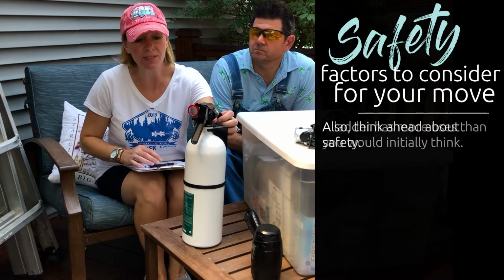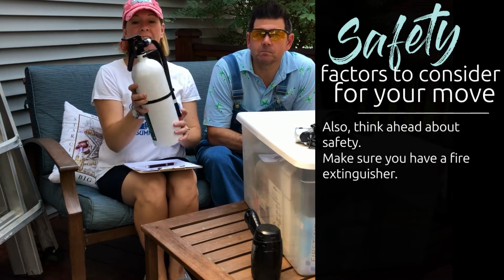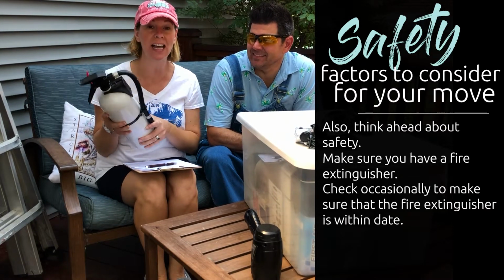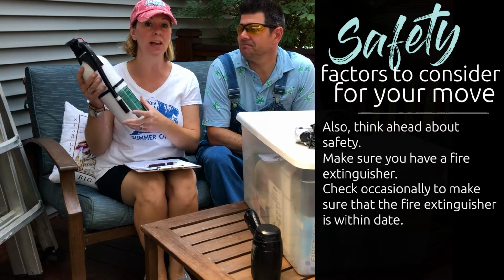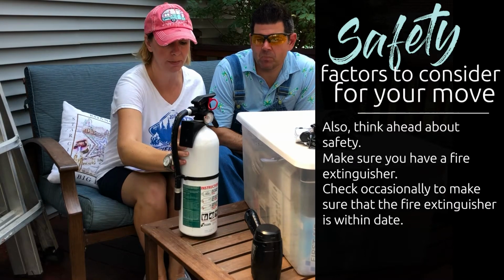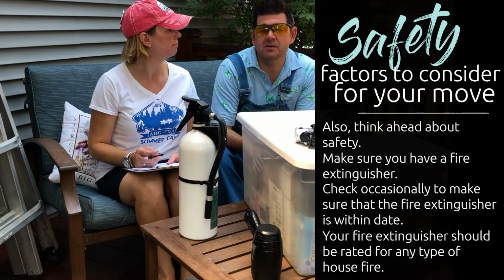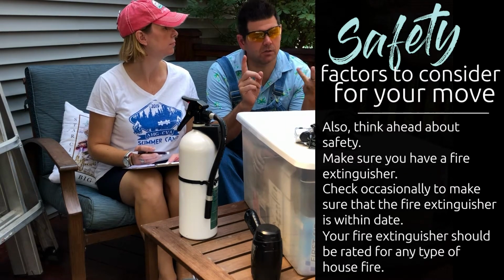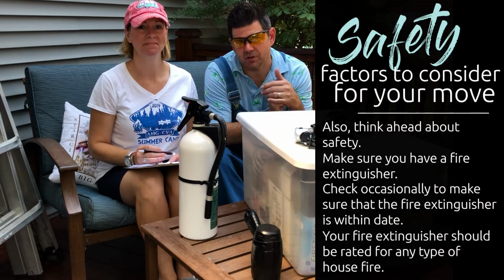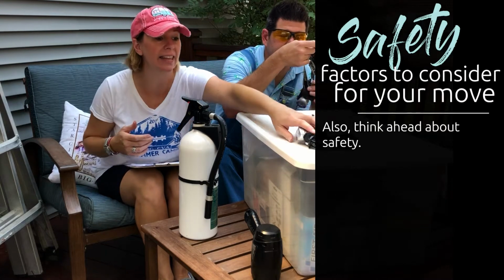And one thing for safety is to make sure you have a fire extinguisher. We keep this one in the kitchen, and I pulled it out and realized that it's on empty. So I'm so glad that we pulled it out today, because I'm going to go buy a new one. But this one's super light, easy to use, and it could save your life. And you want to make sure, I think it's ABC rated so that it can put out any type of fire. So if it's a grease fire, oil, paper, whatever, wood fire, it can be put out with your fire extinguisher.